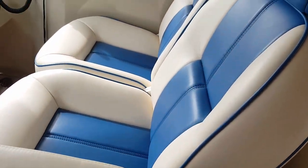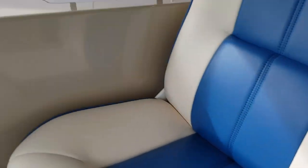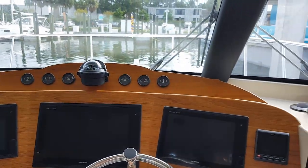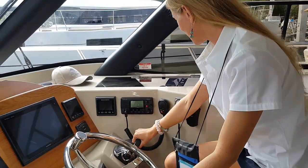Ooh, these look cushy. I think I need to sit my butt in one of those. Here, I'll get a picture of you. All right. Wow. Check it out. This is nice. Here you go. You want to see it? Yeah. Good look. It looks great. I think I could drive this quite easily, actually.